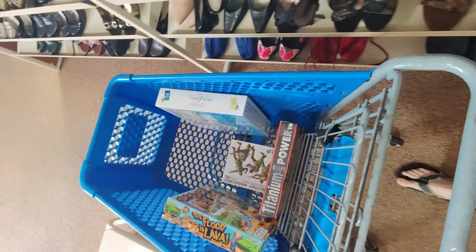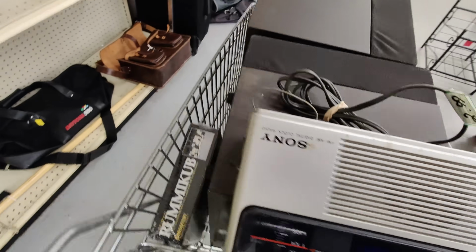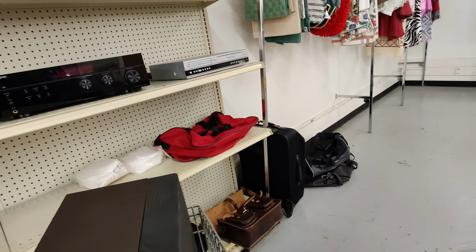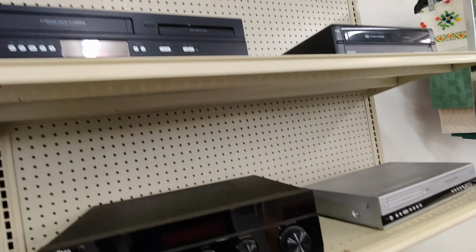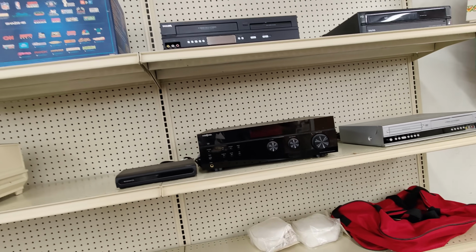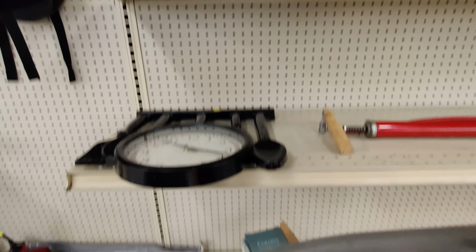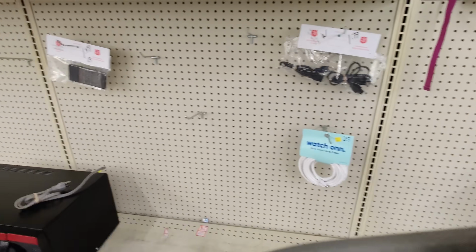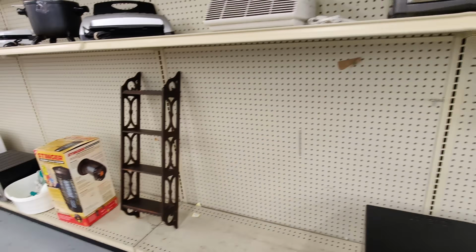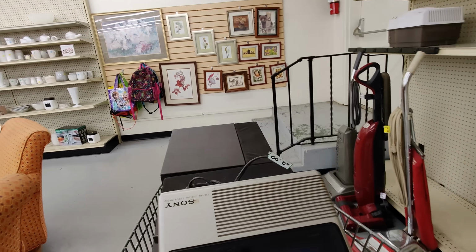And at Salvation Army, though, I just was in the right place at the right time. The guy brought out some Bose speakers, sat right in front of me, and I grabbed those right away. We got some electronics that I ended up passing on most of them, but I ended up buying the remotes for some of them because they're actually going to be worth some money, almost as much as the receiver there. So the shelves are pretty bare, but you know what? That's because people like me buy the good stuff as soon as it comes out.